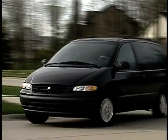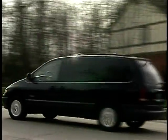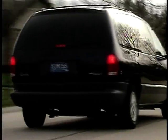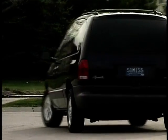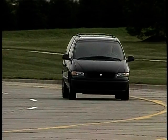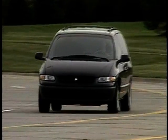What kind of numbers are you hoping to sell in the UK over the next 12 months? In the first 12 months, I'd be happy to sell 3,000. That's without turbo diesel in the range. The turbo diesel will follow in about a year's time or so. But once we have a full range of Voyagers to sell, including turbo diesel, I think we'll take about 10% or thereabouts of the MPV market. Because we haven't got turbo diesel in that first 12 months, I think we'll sell about 3,000. And that's increasing the number of Chrysler Jeep import vehicles on the roads of Britain.